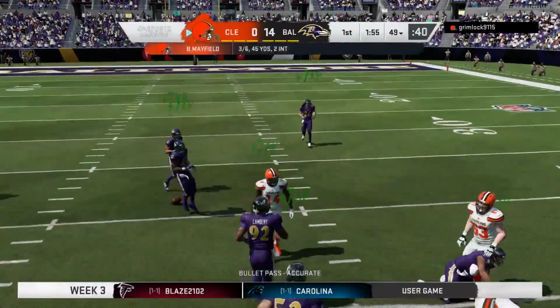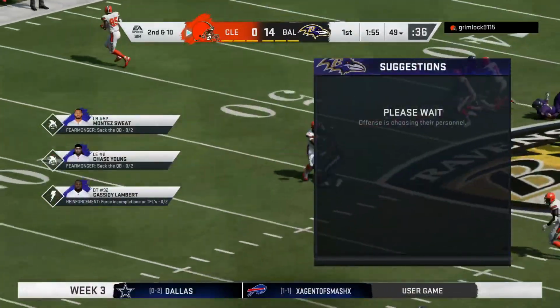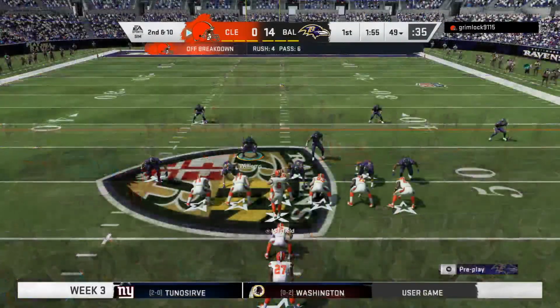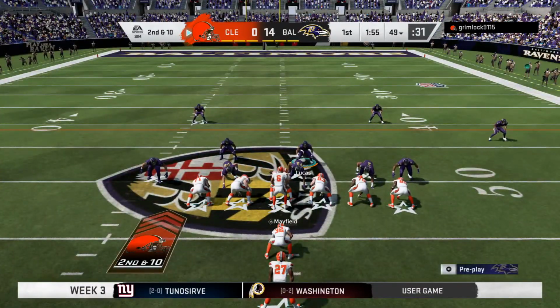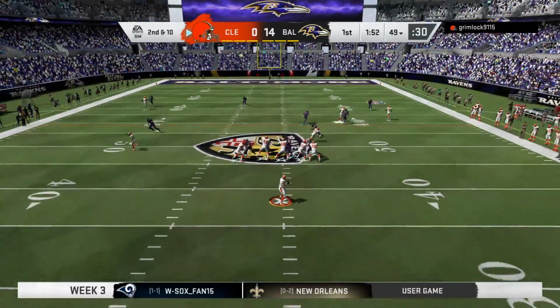Well, throwing to start the drive, but that one incomplete. He kind of forced that one there, didn't he? It's almost like he predetermined where he was going to go with the football. Yeah, he wasn't really going through progressions. He wanted to go to his top guy. You do that against this defense, they'll make you pay, won't they? Yeah, they certainly will. They react very quickly to the thrown football.